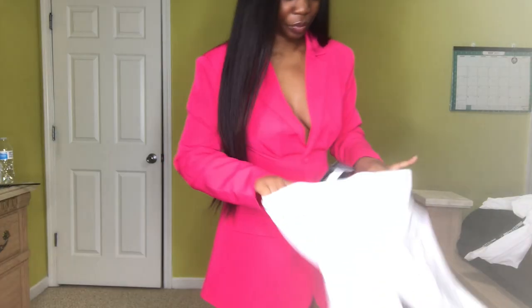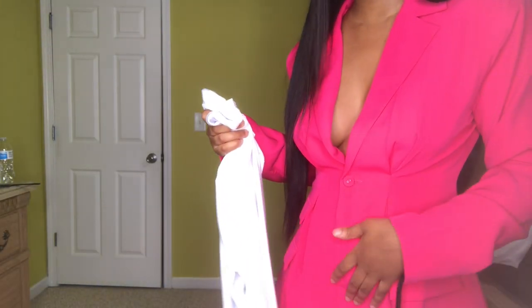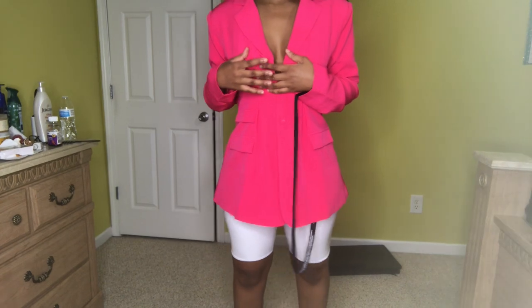Let me get these shorts on. So I got these white cycle shorts in a US size 8, and I got them just in case this was too short, which it is too short. So I'm gonna try it on with these and see if it makes it look a little better. So this is how it looks with the cycle shorts.